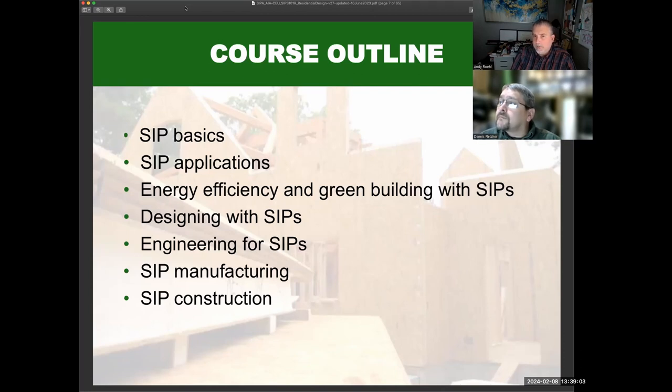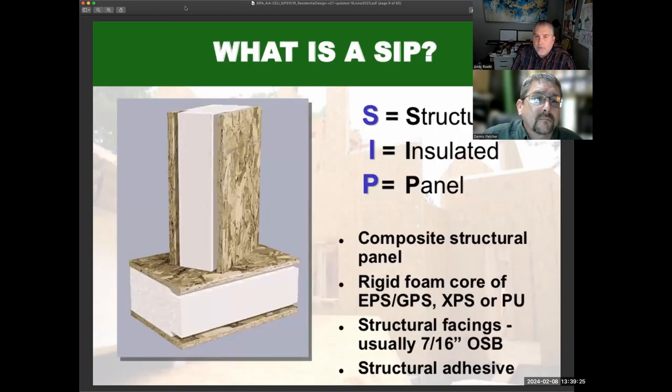We'll outline SIP basics, SIP applications, energy efficiency and green building with SIPs, designing with SIPs, engineering, SIP manufacturing, and SIP construction. I know that seems like a lot of components, but really they all kind of work together. Once you get a real understanding of how SIPs work, all these other components will start making sense. So the first question is, what is a SIP?